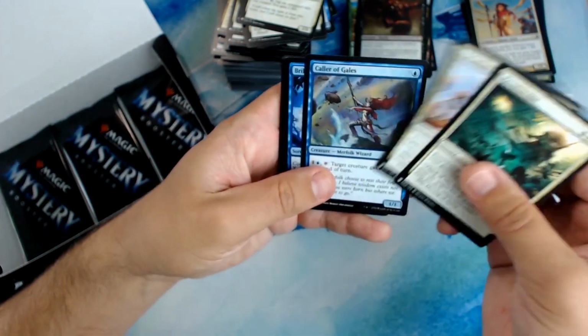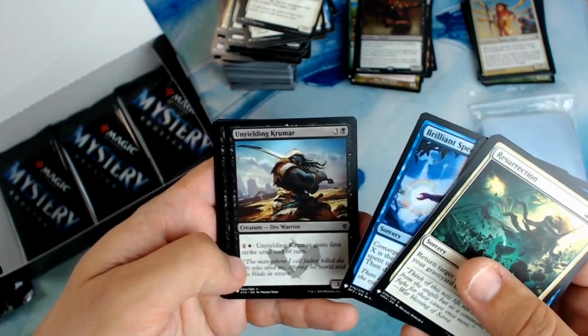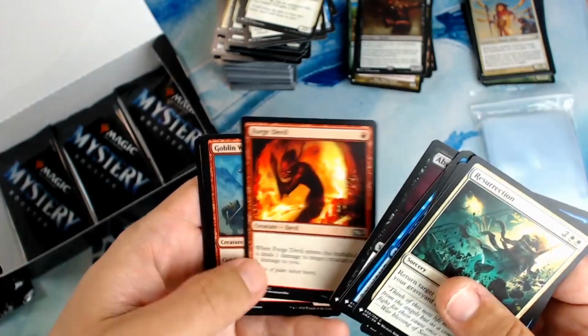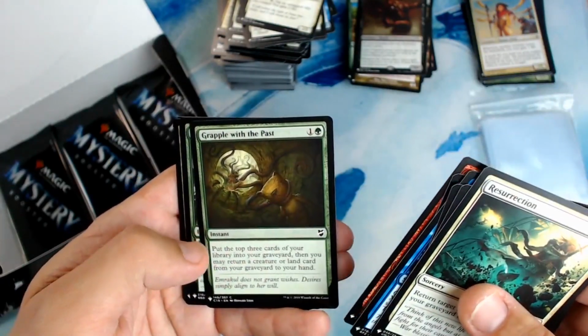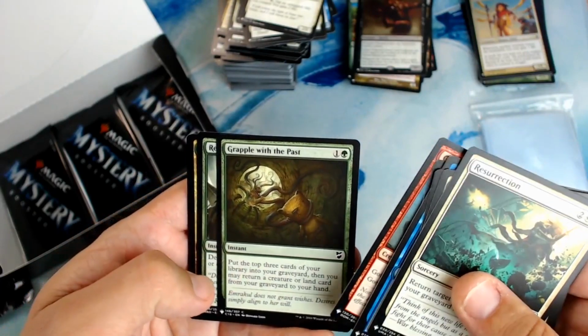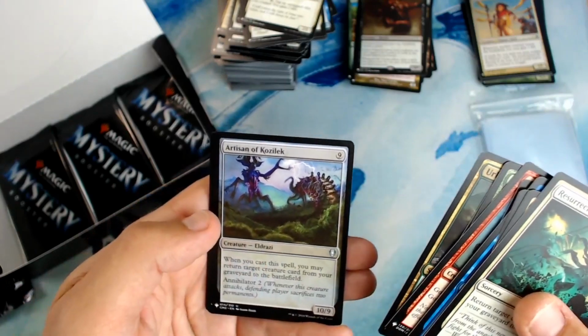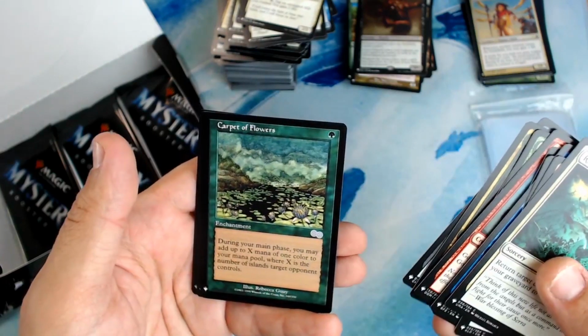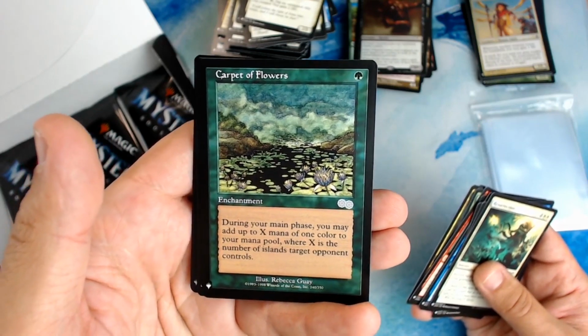Resurrection. Refurbish. Caller of Gales. Brilliant Spectrum. This Forged Devil Goblin Warchief. That's a fun card. If you're playing goblins, pretty much a must include. Makes your goblins cost less. Urban Evolution. We find an Artisan of Kozilek. Oh, very nice. Uncommon pull. Carpet of Flowers.